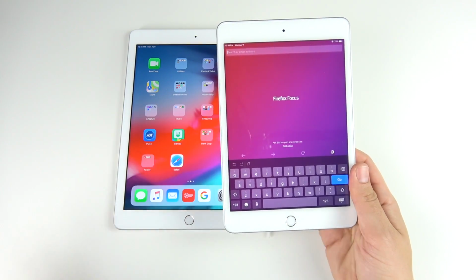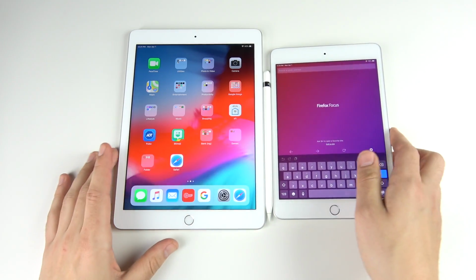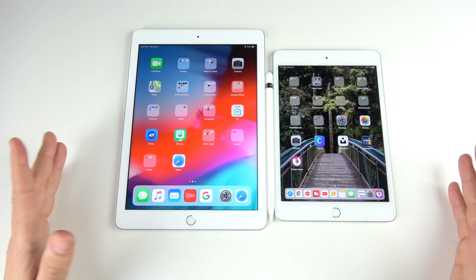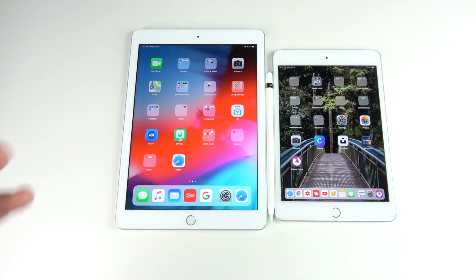So if you're into color accuracy and stuff like that, this one looks a little bit more washed out in terms of display, and the iPad mini is a little bit better looking. So I think the quality of the panel is better for the iPad mini, but not enough for the general consumer to even notice. So I would not choose this based on color accuracy, that kind of thing.